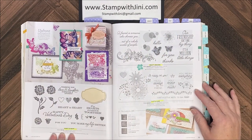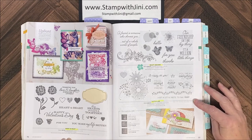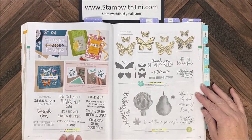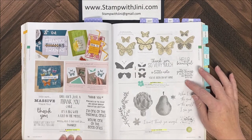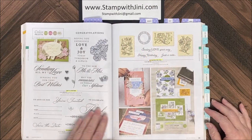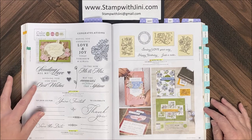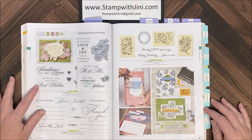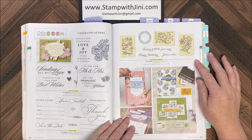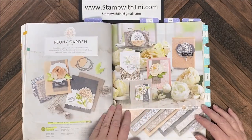The Heart to Heart Stamp Set, Beauty Abounds, and A Little Lace are all being retired. On page 78, Massive Thanks, Butterfly Gala, and See the Good are all being retired. Page 80, these two stamp sets for your special wedding and invitation needs are being retired. The Posted for You stamp set and bundle are being retired.